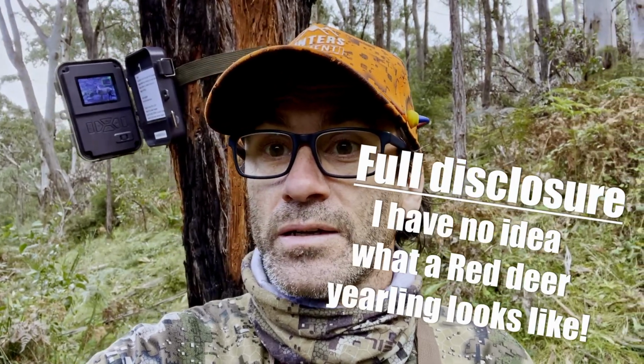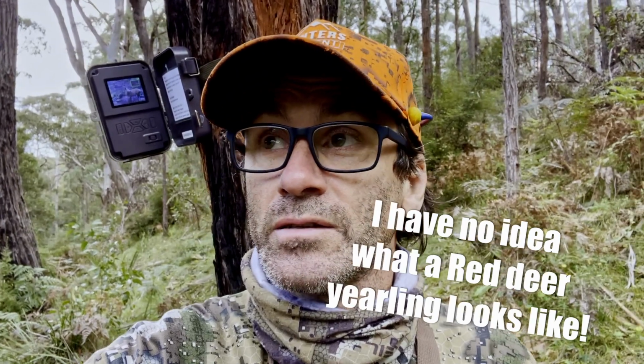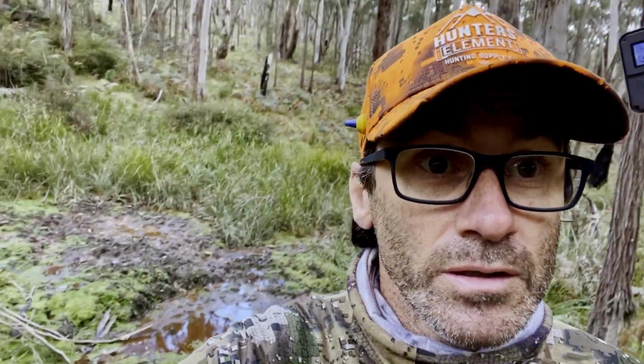It looks like a yearling and a doe, but that's amazing. There's red deer here, so there's sign here, but that's the first confirmation that I've actually had there's a red deer here, so I'm going to leave the camera here. They are visiting it, so got a whole year now to try and figure out what's going on. So yeah, we got red deer.